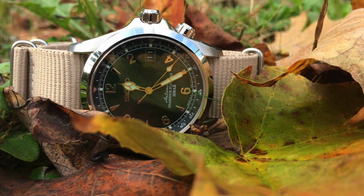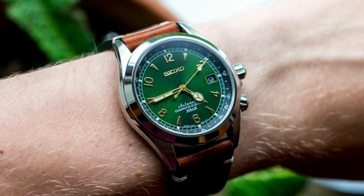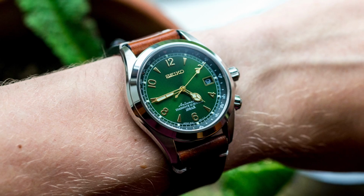Now you can still find the Alpinist under $500, although the prices are going to skyrocket, and if you're watching this in the future, I'm willing to bet money that there's a new Seiko Alpinist out there. It's just inevitable. They're going to continue it. It's a great legacy. Why not? There's a demand for it. So there's always going to be an Alpinist, whatever. So this video will still be relevant in the future. But anyway, we've discussed the Alpinist to death.